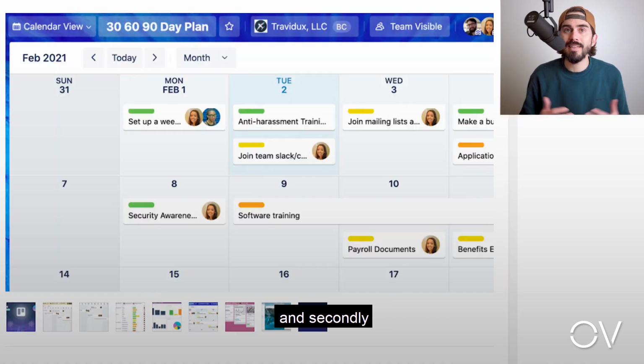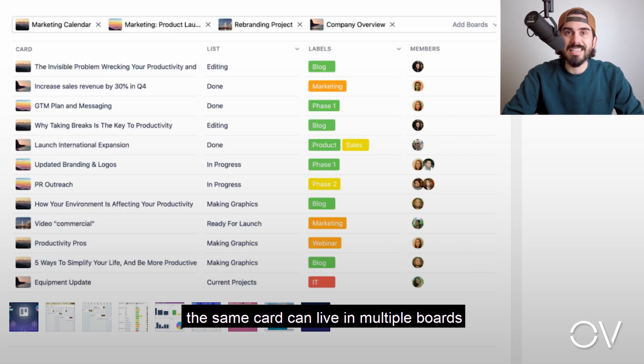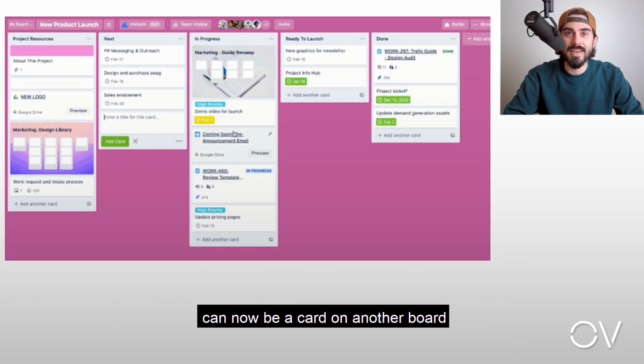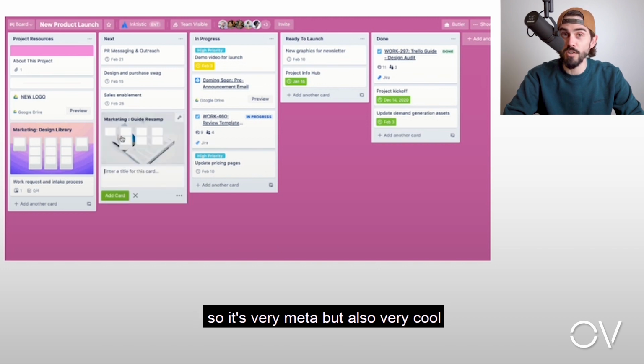The list goes on. And secondly, cards are more interactive and dynamic. The same card can live in multiple boards but be synchronized across all of them. Cards can be updated in real time through integrations to external data sources, and even an entire Trello board can now be a card on another board. So it's very meta, but also very cool.